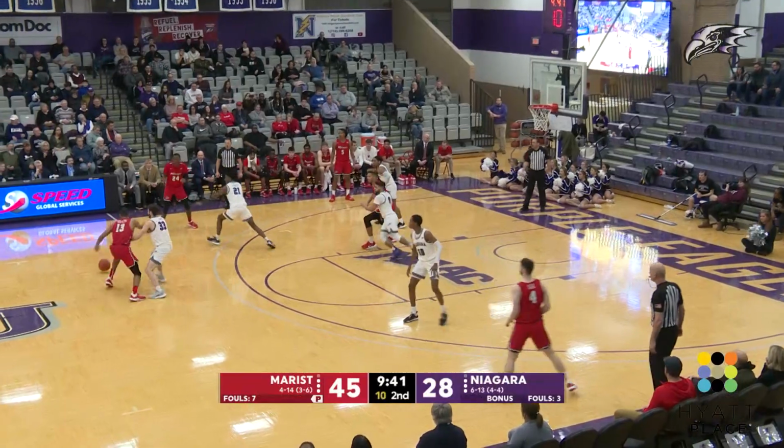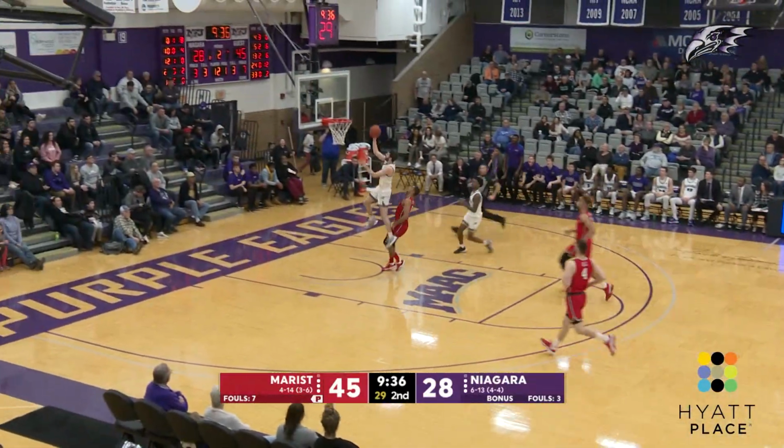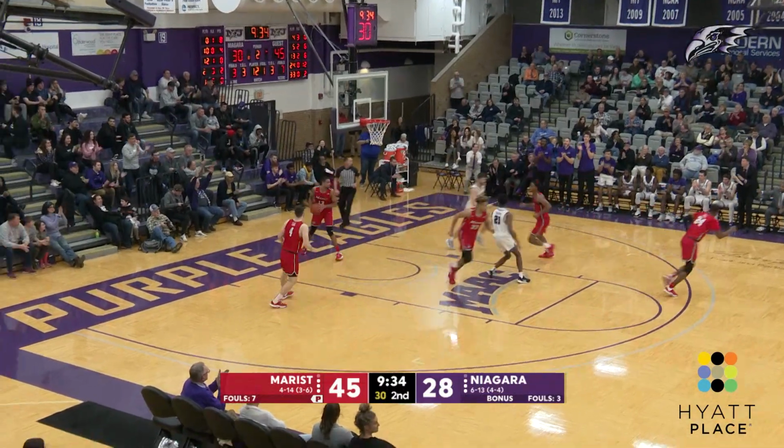Shot clock at 10 as he dribbles it up top of the key. Knocked away. Loose on the deck. Thomas now to Levniak all the way to the bucket. Finger roll good by Steve Levniak.